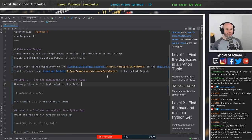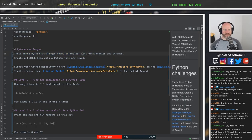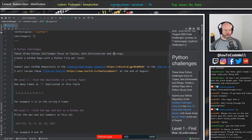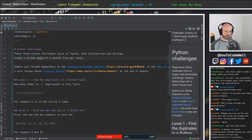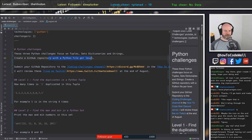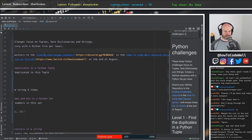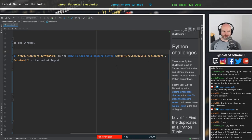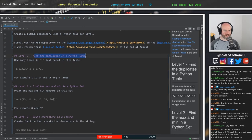Cool. Okay, these three Python challenges focus on tuples, sets and dictionaries, and strings. Create a GitHub repository with a Python file per level. Submit your GitHub repository to the Coding Challenges channel in the How to Code Well Discord server. Okay. I will review these live on Twitch at the end of August. Level 1. Find the duplicates in a Python tuple.